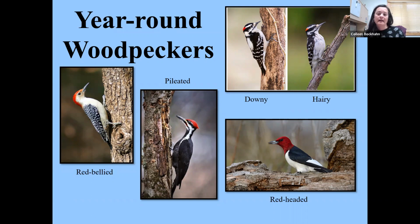And then finally, the 2 that are the most difficult to tell apart are in that top right corner, and this is our downy and hairy woodpecker. So you can see at a quick glance, they look almost identical, but there's one thing I always tell people to look for that's going to let you know whether you're looking at a downy or a hairy, because unfortunately in real life, they're never going to be sitting next to each other, so you can get this nice side-by-side comparison. So what you want to look at is the bills. And if you notice on the hairy woodpecker, the length of the bill is almost equal to the length of the head.